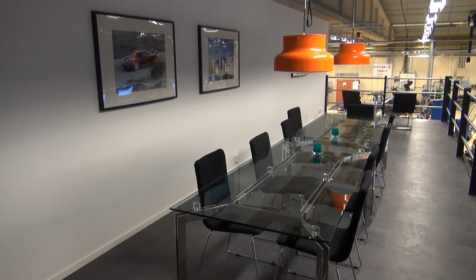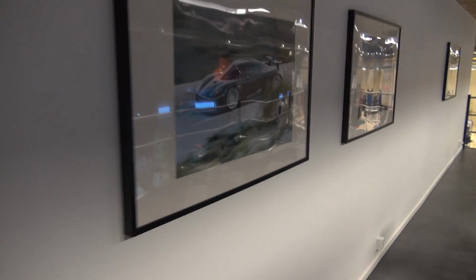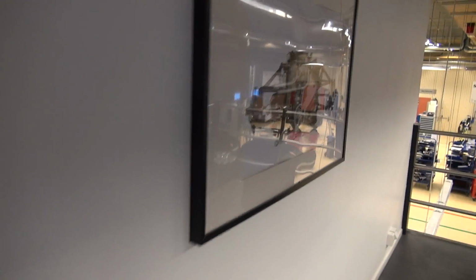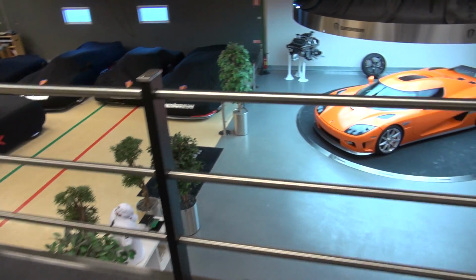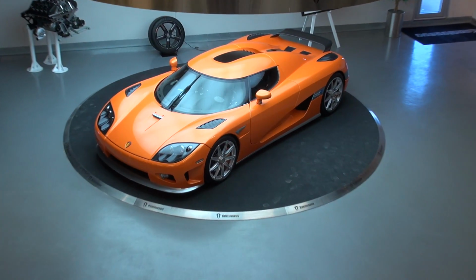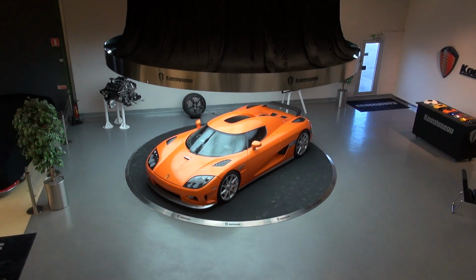So I could have this as my living room. That would be nice. I think I will have my next board meeting of my company here. That would be very nice. Timeless design of the CCXR. Doesn't look like a really old car. Looks super fresh still.